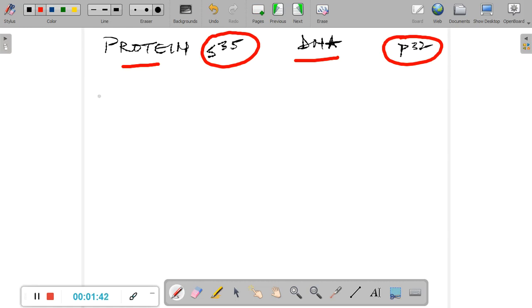So, to start their experiment, first of all, they generated proteins which were labeled with a radioisotope of sulfur. So first of all, they obtained a radioisotope. I hope you know what an isotope is. Basically, forms of an element or an atom with the same atomic number but different atomic masses. This particular isotope of sulfur has an atomic mass of 35. This particular isotope of phosphorus has an atomic mass of 32.